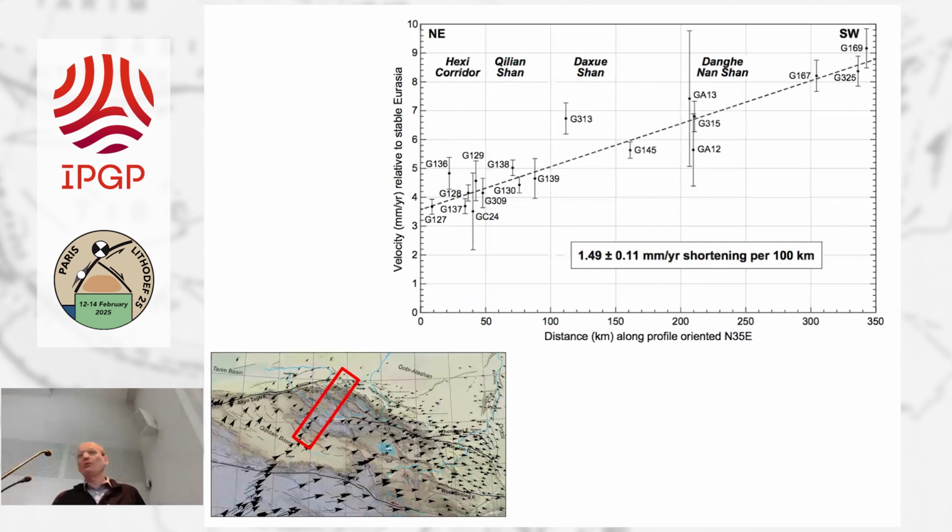So I'm showing this again here. Xu and co-authors, who published this, came up with this average value of about 1.5 millimeters per year shortening per 100 kilometers. This is what the geodetic field is indicating on average presently, like in the last 20 years. How this is really accommodated over the long term, on the geological time scale, is what we want to determine.